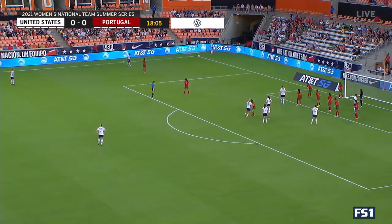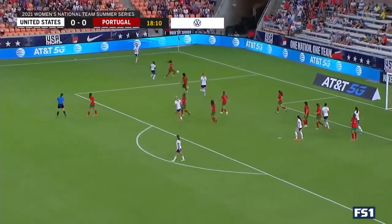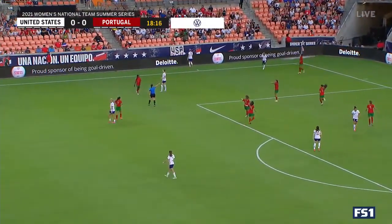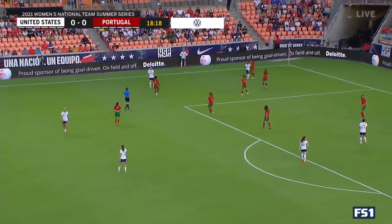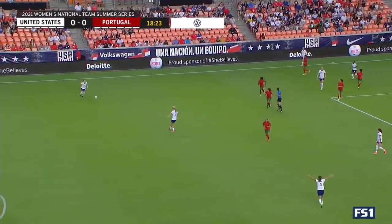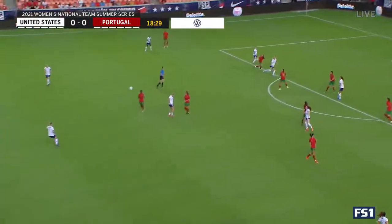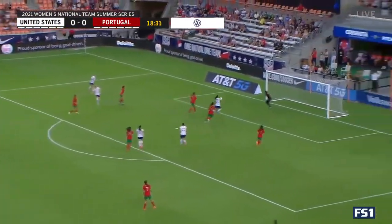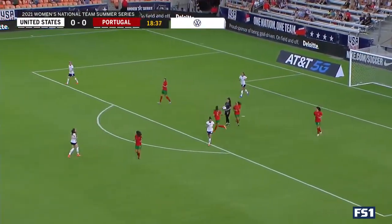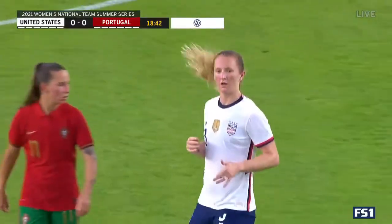Fourth corner, U.S. Rapinoe, in-swinger near post. That's cleared. Not out of danger yet. Silva will just clear it to safety. U.S. throw-in. Sauerbrunn. Abby Dahlkemper, strong off the right foot, headed down, but not much on it. And Pereira not really challenged on that. And three good balls already in the opening minutes from Abby Dahlkemper.